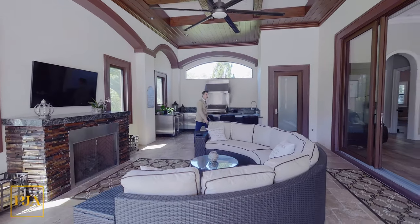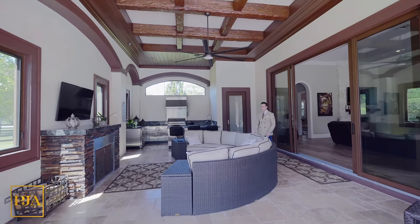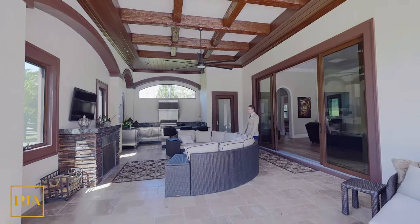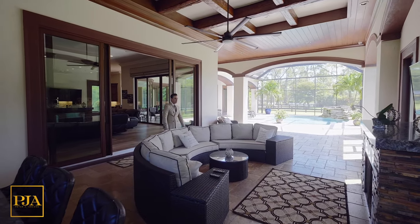This outdoor living room is one of the most captivating we've ever seen. Not only is it completely enclosed, it has an industrial fan, a fireplace, and wood beams on its ceiling.